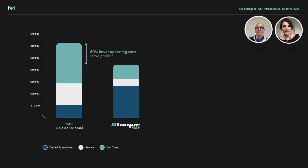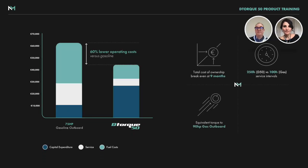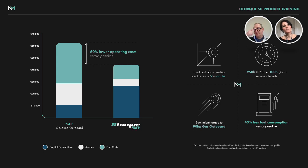So I can see here that this is a bar chart comparison between the D-Torque 50 and a 75 horsepower gasoline outboard. And what you've compared here is the capital expenditure, service and fuel costs to show that there is a 60% lower operating costs versus gasoline. Is that correct?